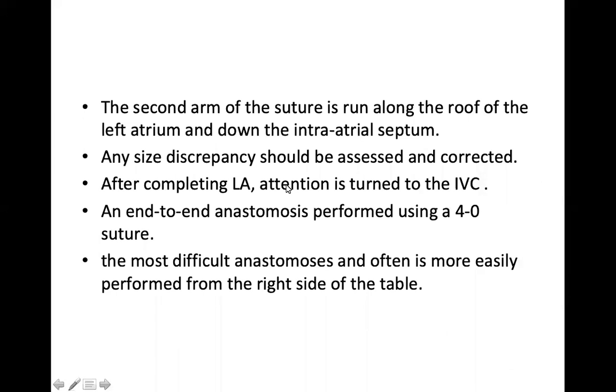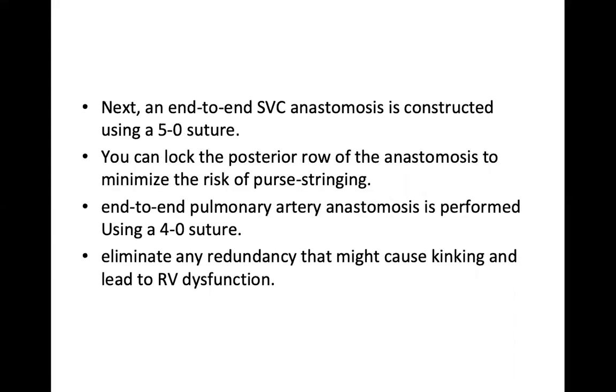And while you are doing this, any size discrepancy should be assessed and corrected accordingly. Then after you complete the left atrial cuff, you move to the IVC. It's usually done as an end-to-end anastomosis using 4-0 Prolene suture. This is probably the most difficult anastomosis of the whole heart transplant. And I read some surgeons do it from the right side of the table. So you finish the IVC starting from the posterior wall, then run to the anterior wall. You go for the SVC, also using 5-0 or 4-0 suture. Also, it's advisable to lock the posterior row, to lock your suture to avoid any bursting effect in the SVC and IVC.